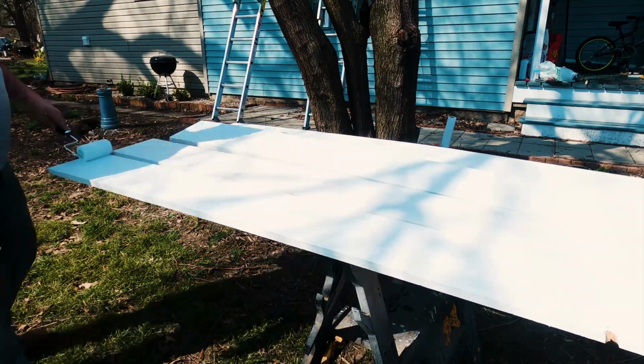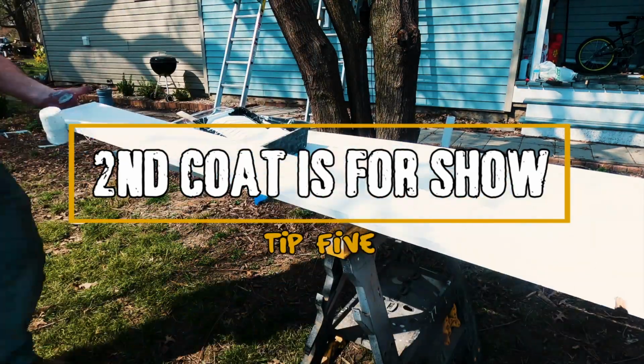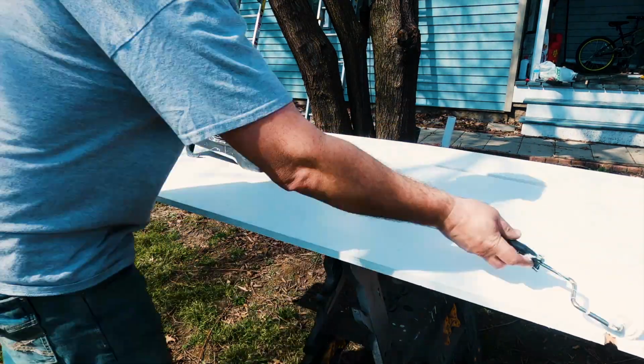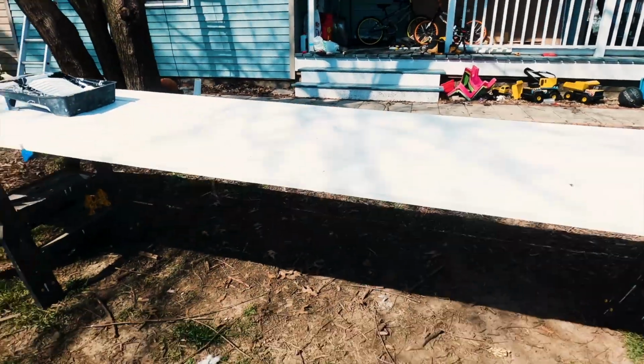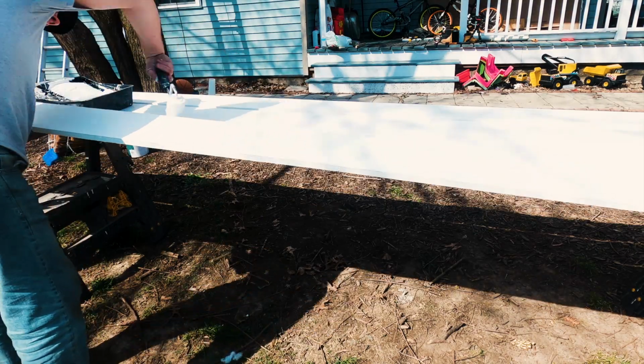When applying my second coat, I try to be a little more methodical in the application process. I want to make sure that I get good coverage on the material, and I try to avoid any runs or drips. I am more liberal with the paint here. I don't want any bare spots showing through.